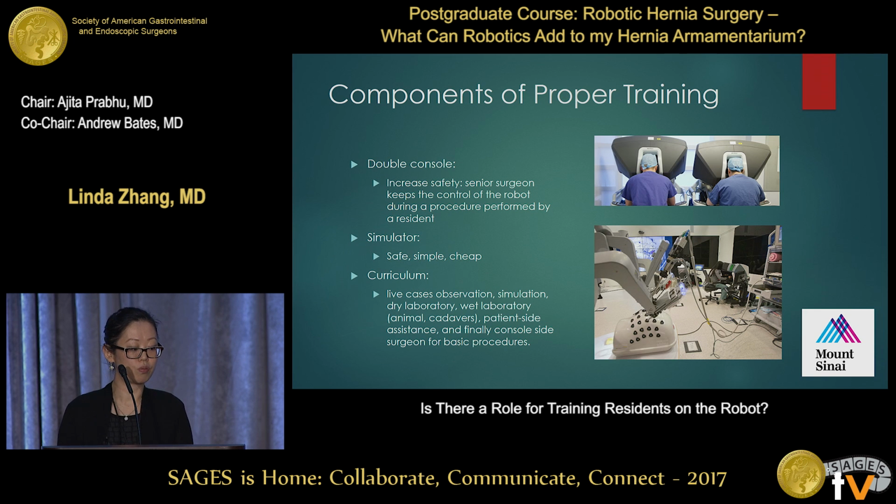And the curriculums should really involve a combination of observation, simulation, dry labs, maybe some wet labs if the funding is there, some bedside assistance, and then eventually console, being a console surgeon.